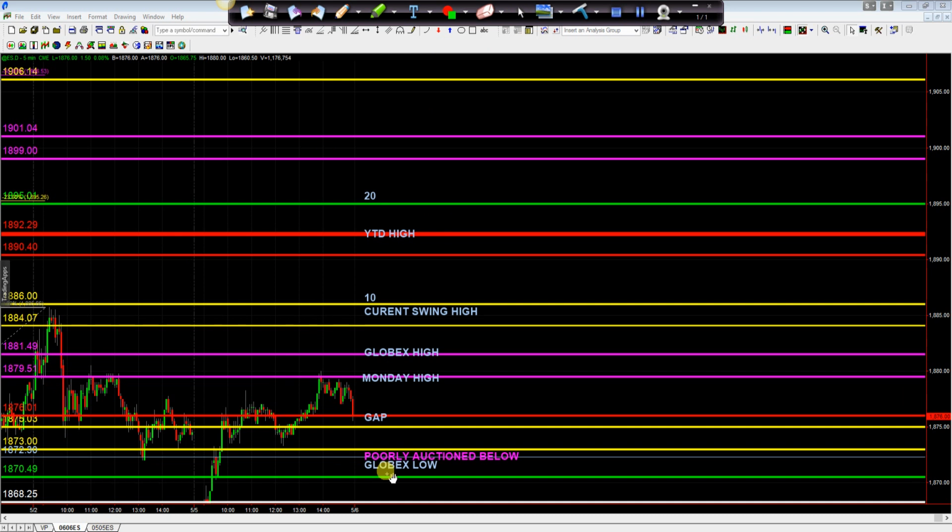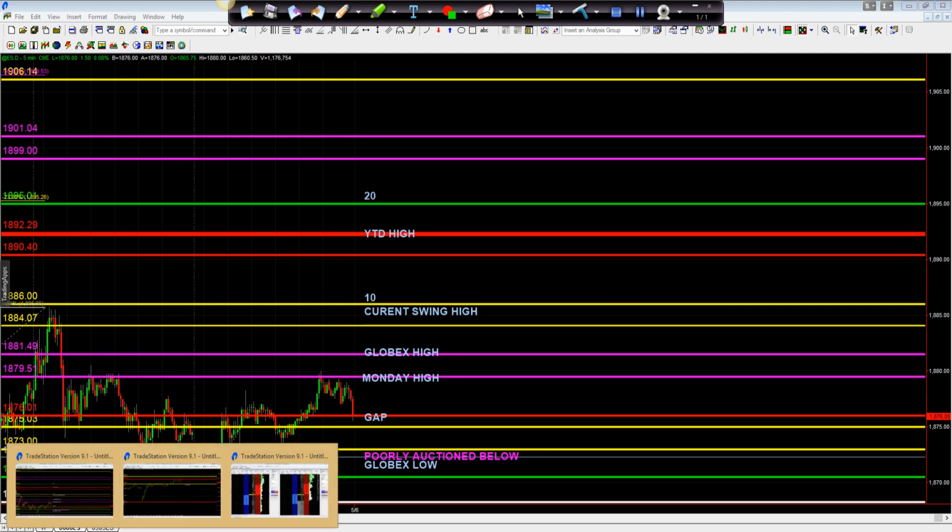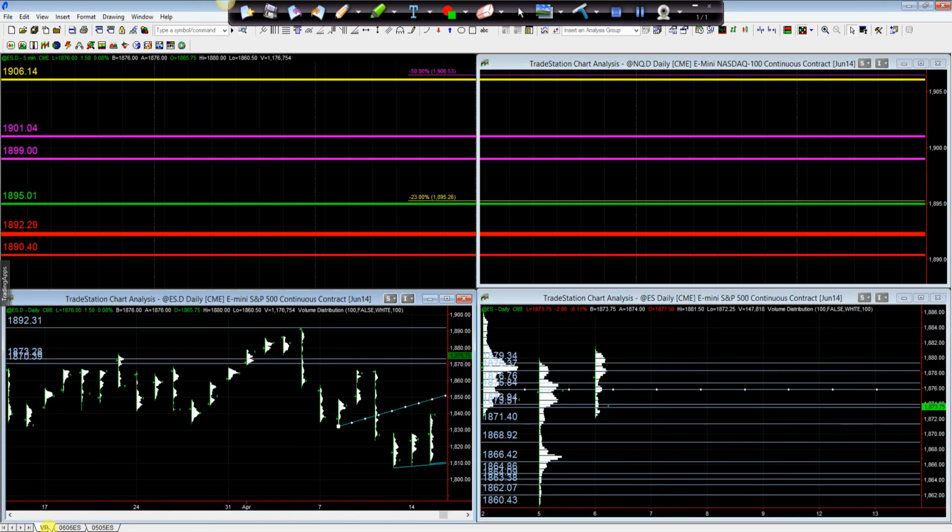Obviously, if we get below Globex low and hold below, that entire area below is poorly auctioned. And so we'll keep an eye out for that. I'll also keep an eye out for the trap trades. I will be using the trap trades in both directions today. And if I have time to call them, I will. So on NQ, where is my volume profile chart? There it is.